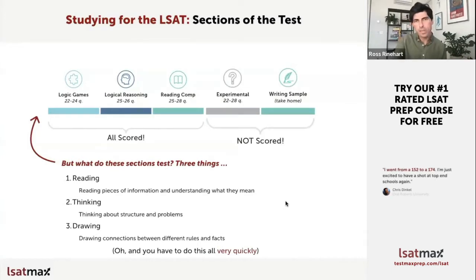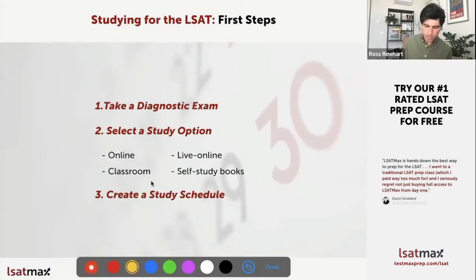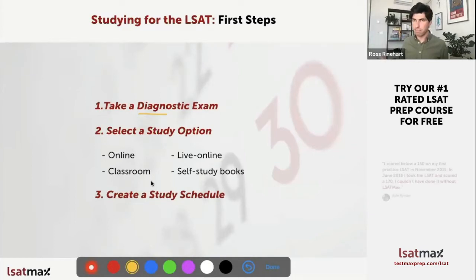What are the first steps that we're going to take? Well, the first steps of any study plan, number one item on the list is going to be to take a diagnostic test. I want us to pause on that word, diagnostic, for just a moment. What other word does that remind you of? Diagnostic. What other word kind of seems to be cut from the same cloth? All right. Yeah, exactly right, Sakshi. Diagnose.